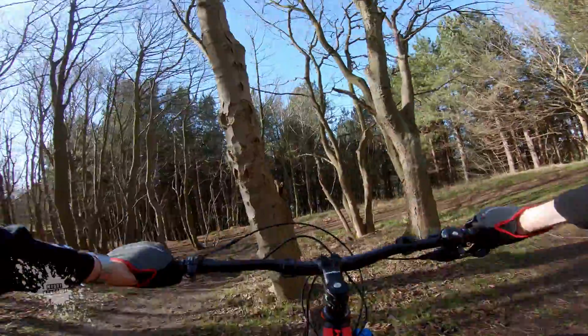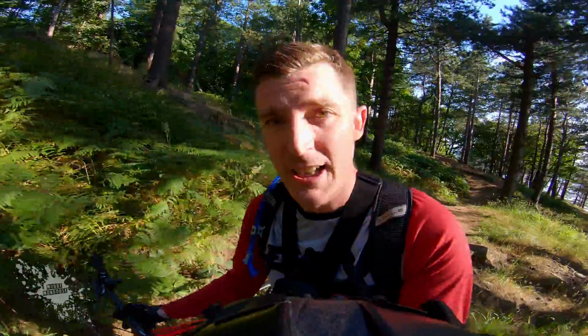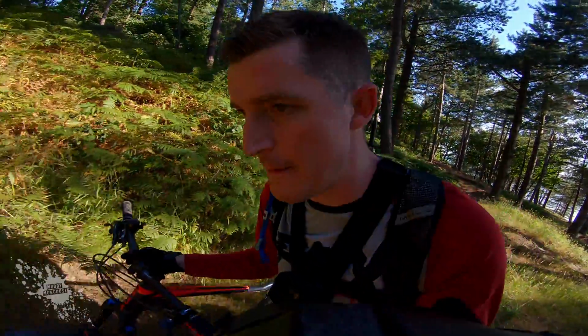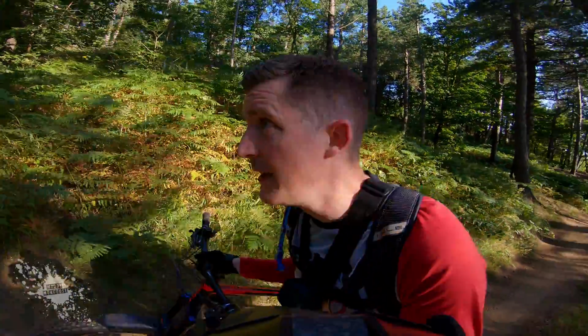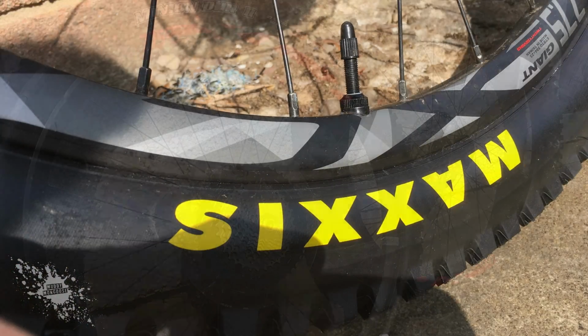And so I had quite a few crashes when I first took up mountain biking because of these tyres. As I say, there's nothing wrong with them, just not suited to the conditions I was riding in. So I made a change. I got a Schwalbe Magic Mary on the front and a Maxxis Minion HR2 on the back. I did a lot of research about those tyres and they seem to be a really good combo.